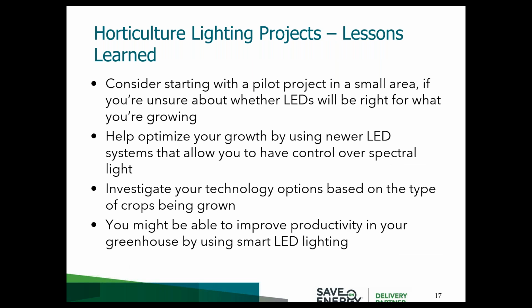Over the last 6 months, we have assisted several growers with their horticultural lighting applications. As a result, there have been some lessons learned that we would like to share and hopefully provide some insight as you develop your projects and weigh the pros and cons of installing LED grow lights in your facility. There is a learning curve when it comes to horticultural LED lighting, and growers are trying to determine intensities and spectrums that provide optimal growth for their respective plants.